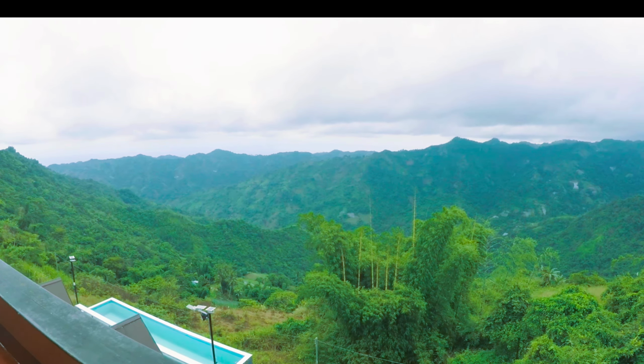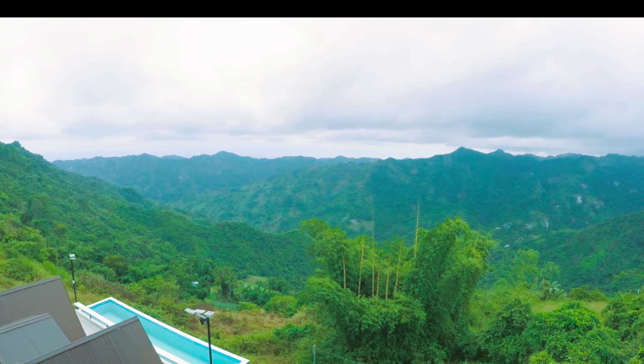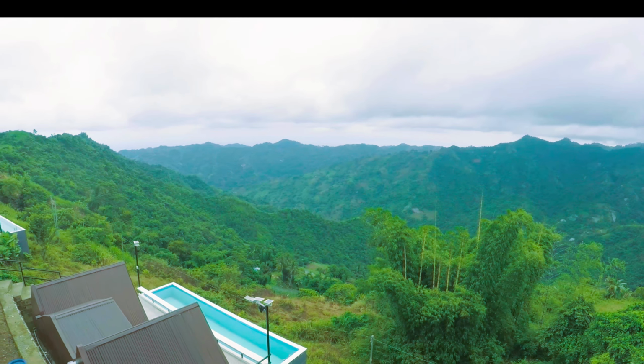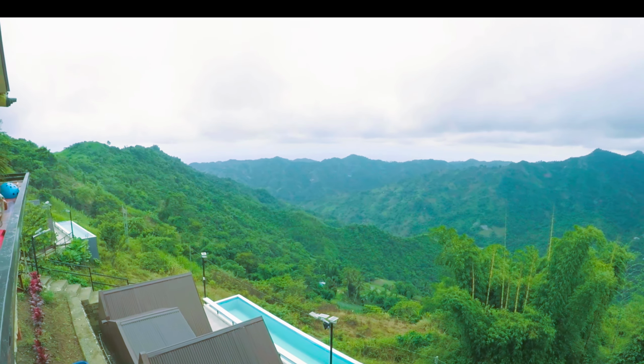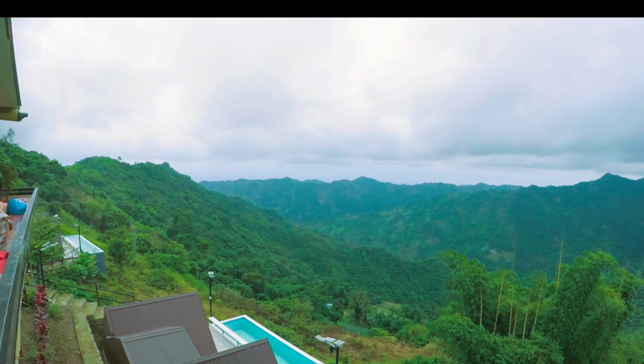Guillen Plantaciones is this amazing spot where nature meets tranquility. They are located at Cantipla, Sudlon 2, Cebu City. It's tucked away in Cebu City and is perfect for anyone who loves plants, nature, or just needs a break from the usual tourist spots.